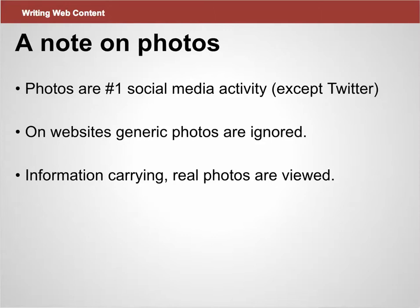People aren't going to look at a picture of the side of a building. They're not going to look at, if you're doing a photo illustration that is, a newspaper set at a desk, they're not going to look at that. It's too generic. People look online at photos that are information carrying and that are real. So the photo has to show them something interesting and it has to be related to the page they're on. So for a football story, if you don't have art, don't put a picture of the football team logo. The football team logo doesn't carry information. It doesn't do anything. People are not going to look at it.